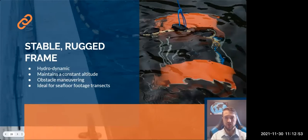The frame is built to be hydrodynamic and stable while maintaining a constant altitude. The rugged design allows the system to maneuver over obstacles like rocks or fishing traps, and this makes it the ideal solution for collecting transects of seafloor footage from vessels working in coastal water. The result, as you'll see, is a very smooth video and images from a consistent altitude.